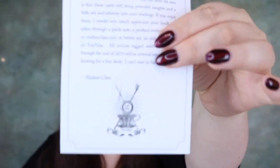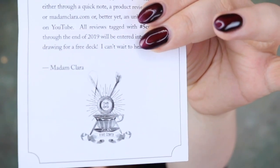That is wonderful. Like, look at this. And the little drawing right there, and it's signed Madame Clara.